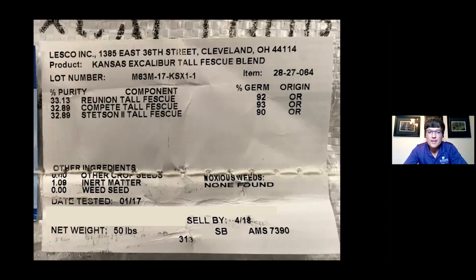The first thing you see right here along the stitch is the percent other crop. And this is going to be 0.00%. This is the ideal scenario to have 0% weed seeds in the bag. The next thing you're going to see down here at the bottom is percent weed seeds. Again, 0.00%, ideally the amount of weed seeds that we want to see in the bag.